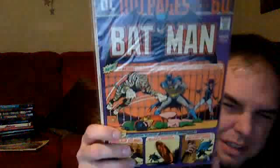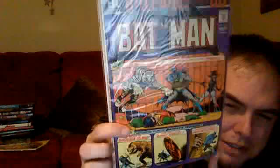Okay, some vintage Batman here. Batman 255. Neil Adams cover. Okay. There you go. 50 cents for a 100-page giant. Awesome. Got a little run of these. 256. That is Catwoman in one of her many costumes.